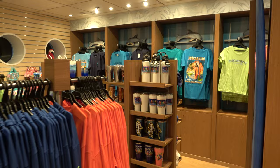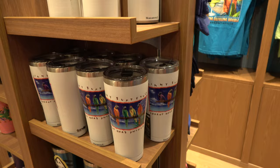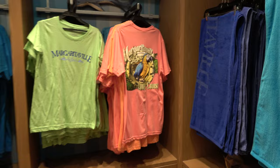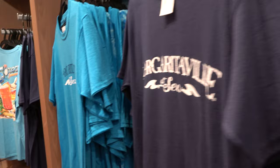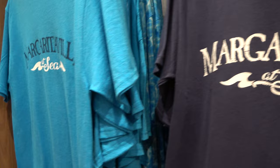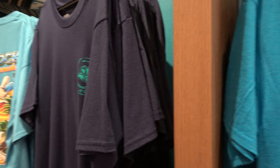So much for the shop. You have turbans, which are really, really nice over here. You have more towels. You have shirts. You have a lot of different shirts for Margaritaville at Sea. Ooh. Just like the Margaritaville stores. Those are me shirts. Those are you shirts. Like both of these are both you shirts. That is true. And then you have kids' toys.